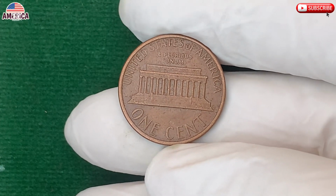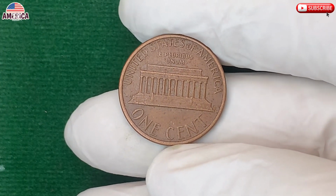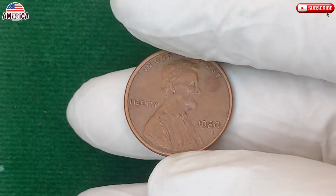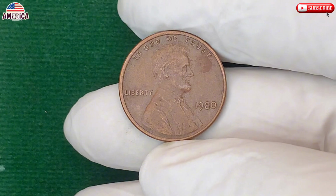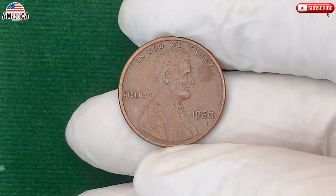Remember, sometimes the most valuable treasures are hiding right under our noses, and with a keen eye, you could uncover your very own hidden fortune. Keep collecting, and who knows, you might just find the next big coin.